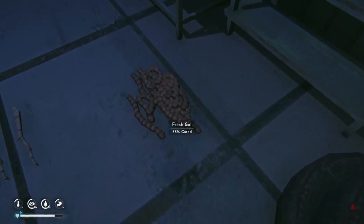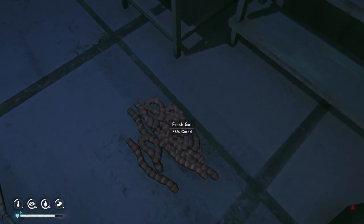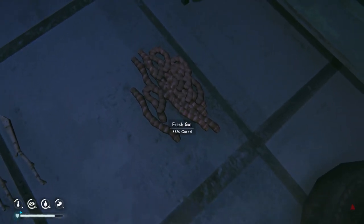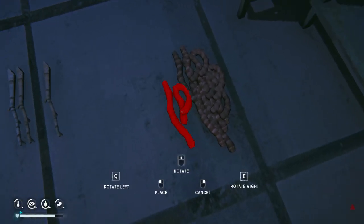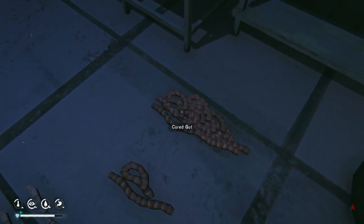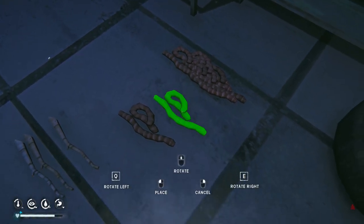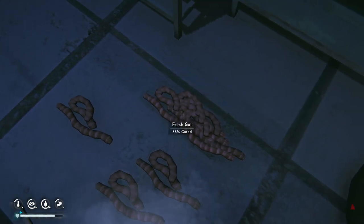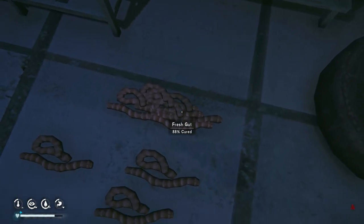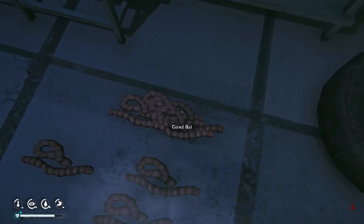Got some guts here. Ooh, maybe we won't be doing a lot of crafting here. Oh man, how long do these guts take? 5 days? Huh. Let's see, that one's done. This one's done. This one's done. So we're good to make the... Okay, so... This one's done.